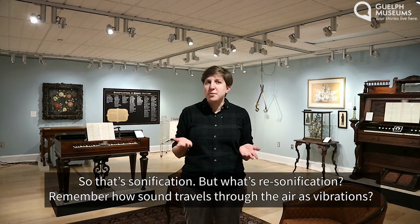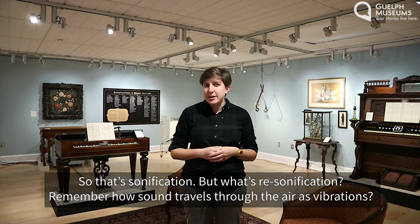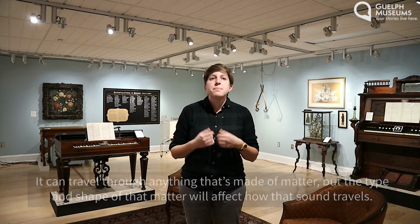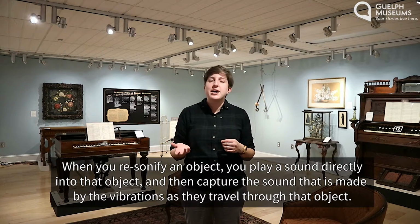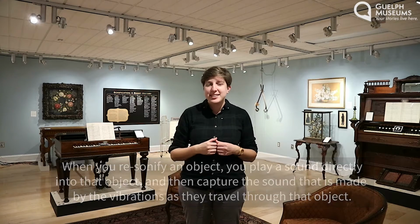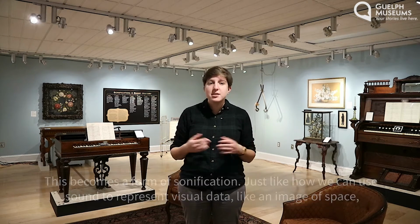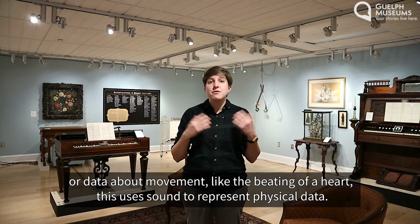So that's sonification, but what's re-sonification? Remember how sound travels through the air as vibrations? It can travel through anything that's made of matter, but the type and shape of that matter will affect how that sound travels. When you re-sonify an object, you play a sound directly into that object and then capture the sound that is made by the vibrations as they travel through that object. This becomes a form of sonification. Just like how we can use sound to represent visual data, like an image of space, or data about movement, like the beating of a heart, this uses sound to represent physical data.